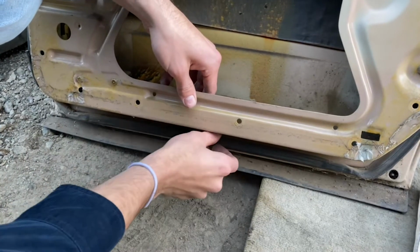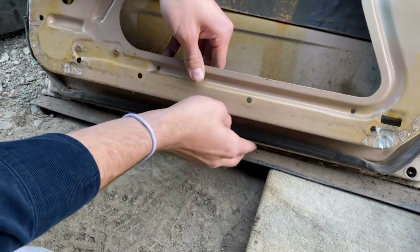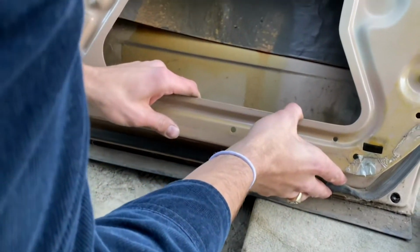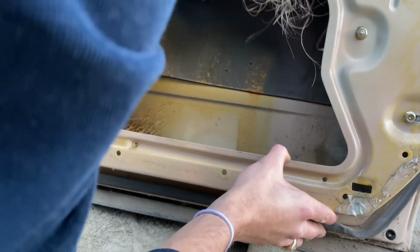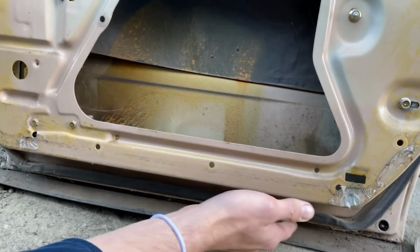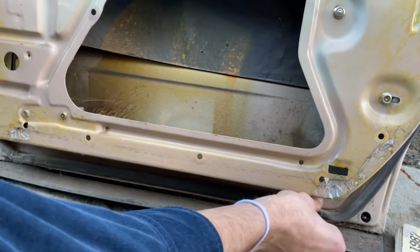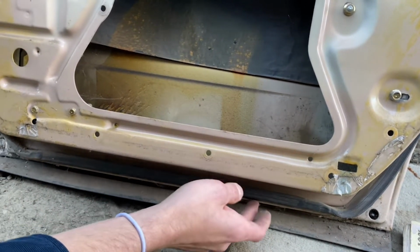So what matters on 123 doors is this part down here. This always rusts out. And so these have no rust in them as far as I can tell. So the drains worked. I don't know, maybe they cleaned out the drains regularly, but these always disappear. I have a car where this is completely gone down here. There's nothing left. This rubber seal just dangles. So these are good doors.